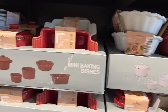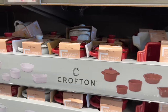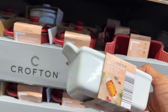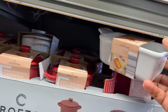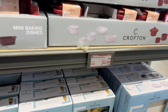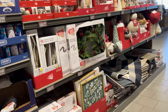More little mini baking dishes. Y'all, those are $2.99 a piece. So cute. This would be really cute if you were serving individual, you know, maybe macaroni and cheese or dip. These are really cute. And again, I love that red and that white. So nice. And again, not bad for $2.99 on sale. And that is it. Everything that I saw today inside of my Aldi.